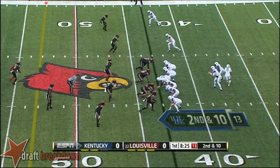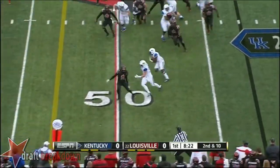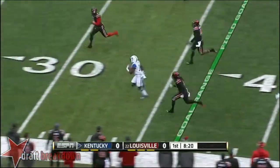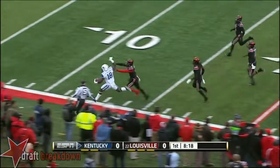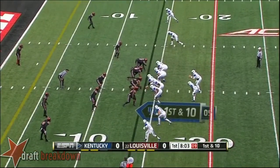2nd and 10. Boom Williams now into the game at tailback. And the true freshman will get the call. Williams with a nice cutback across midfield. Williams inside the 20 and bumped out. Williams has become a big play guy out of the backfield.